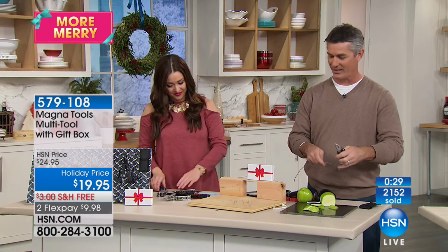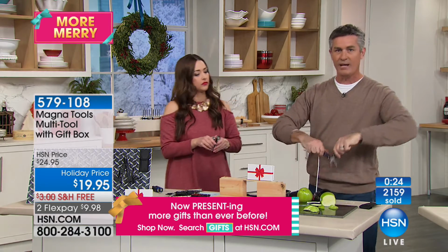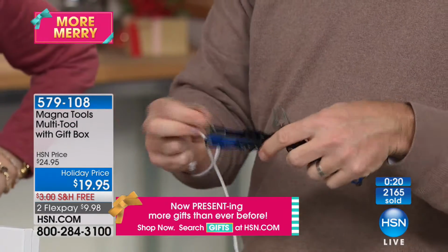I'm showing you that wire cutter again. I was cutting more apple. I could go to the string. Oh, I dropped the string here. Let's do that. Bring that blade out again so you can see that locking blade, which I think is terrific. But just an overall great tool.